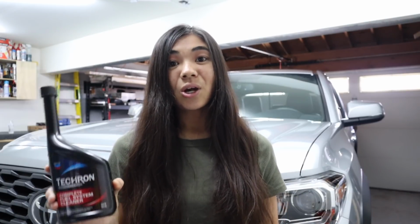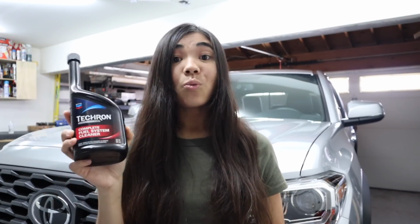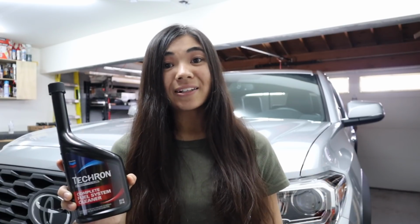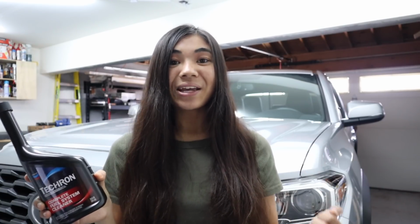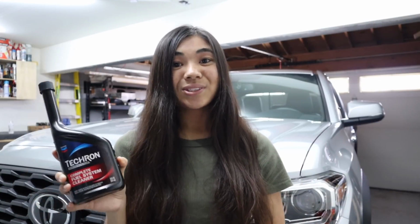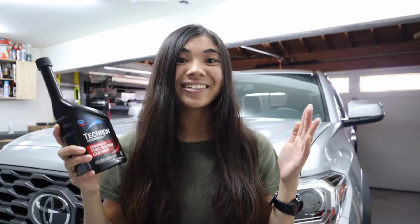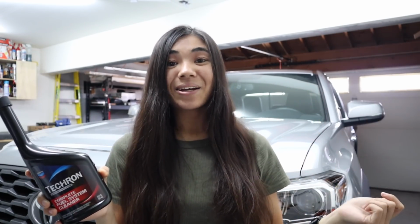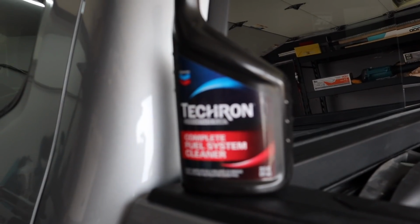So if you have a 3rd gen Tacoma and you want to use this stuff, just use one 20 fluid ounce bottle of this stuff every 3,000 miles. And if you're interested, you can find it in places like Walmart, Advanced Auto Parts, and actually Amazon sells a 6-pack, which is the pack I have and I really like because I just like to have this stuff stocked up. It's a great value and I'll have a link to that down below if you're interested.